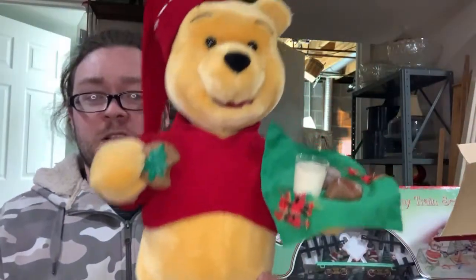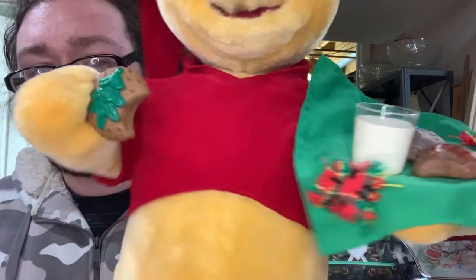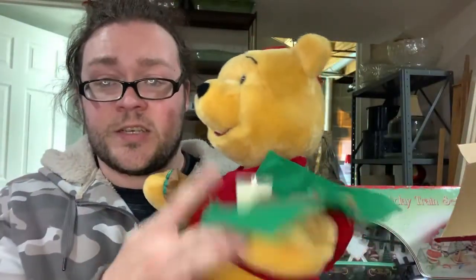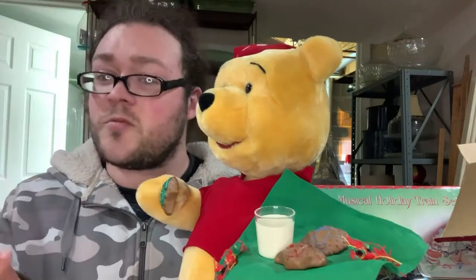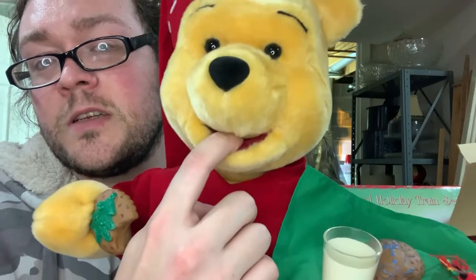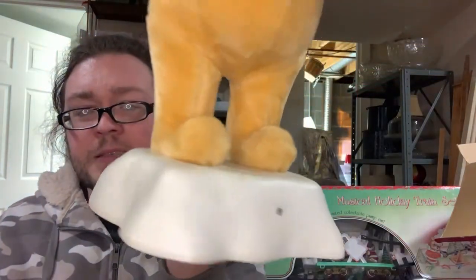Like I said, he is in good shape. He has his little nightcap and his little cookie there with his tray of milk and cookies, which is securely screwed to his hand. You can see the screw down there in the glass of milk. So it is very secured to his hand along with his cookie, which is sewn to his hand. And you can see his mouth, which moves. I'll take my finger off. But yeah, so he's in good shape. He doesn't himself look too water damaged. His base is a little bit dirty, but that's not bad.